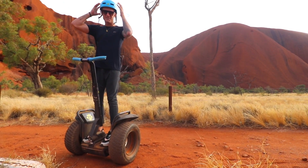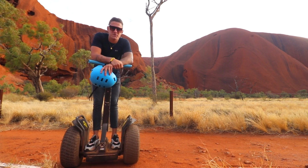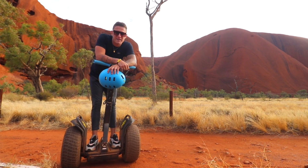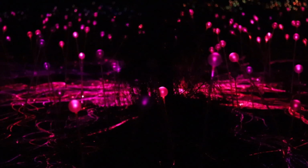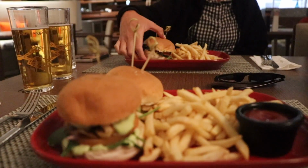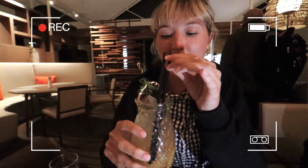Good morning, guys, from Uluru, Australia. Last night was so much fun. We had the most amazing time at the immersive light experience. This is so cool. There was over 50,000 light bulbs on show, and then we had an amazing dinner at our hotel. Cheers. I have a bush tucker cocktail. This is called the Uluru Afterglow, and it has hibiscus, brine, passion fruit. Fresh from the bush. Oh, it tastes like it's from the bush.